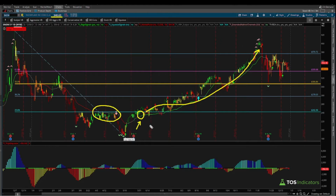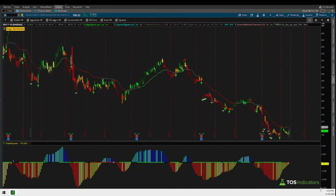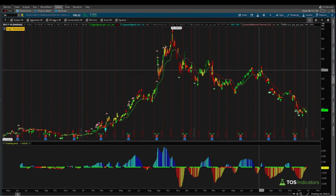That trend reversal was about your picture perfect entry point, trying to catch and ride as much of this trend as possible. So we're looking for something very, very similar to take place inside of Zoom. A similar idea, we've had a bearish trend. We're looking at that bearish trend to potentially reverse.